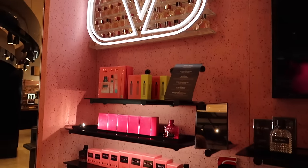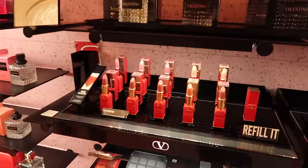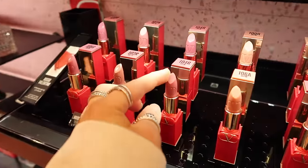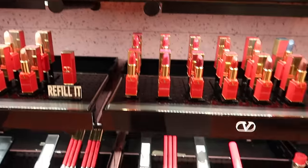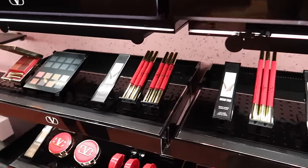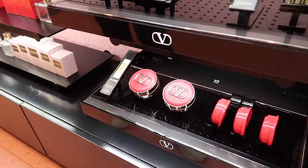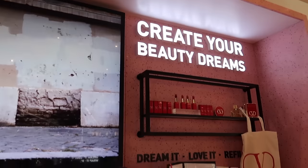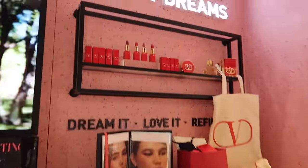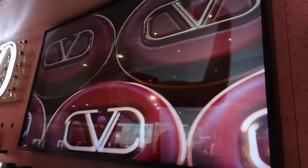So we're having a look at Valentino Beauty. We've never seen this before. These are fake, aren't they? Yeah, they're fake. Got the lipsticks, and Mum's looking at the eyeliners in there. You've got the cushion compact foundations, the foundations. Yeah, it looks really nice. We've not seen this brand, and Mum loves Valentino.